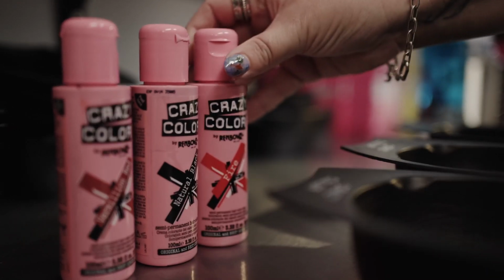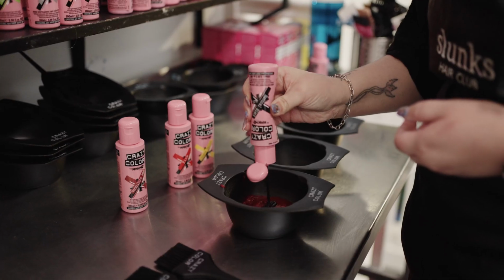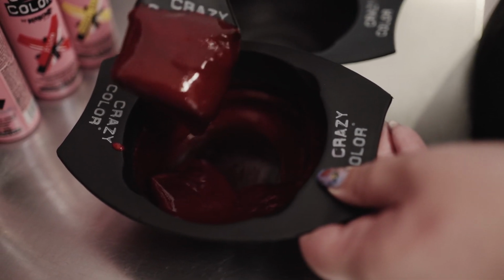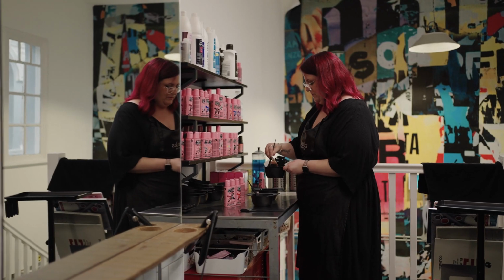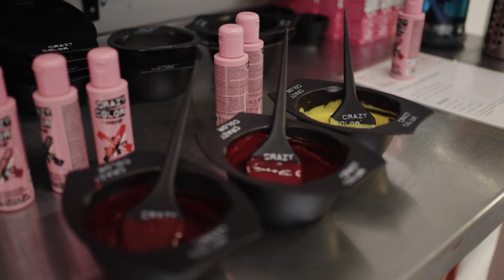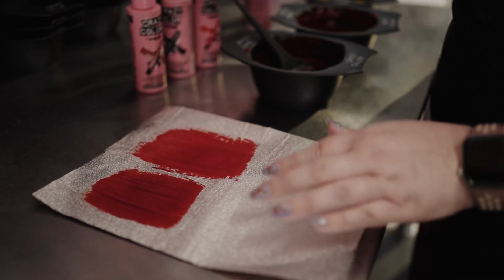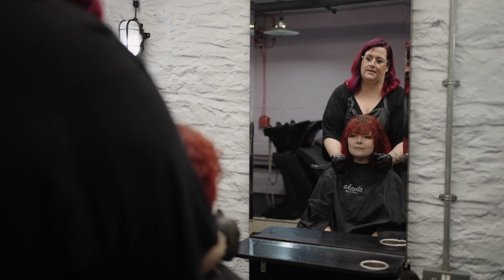For our deep red root, I mixed vermilion red with the natural black. The natural black has got a green base, and this is just going to neutralise the red slightly and give the colour more depth. I then blended them into the fire and the canary yellow to give me those really nice bright pops. I always like to swatch out my colours on foil or paper to check the depth of tone, and I find it gives a really clear indication of the internal pigment. Once I'm happy, I start the application.